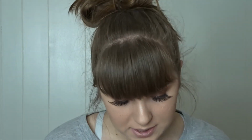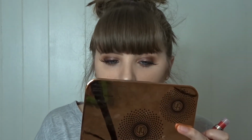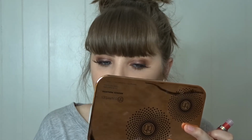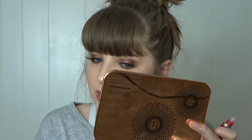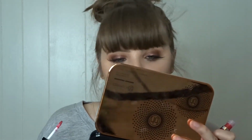Okay, now I'm going to do my lip. I'm just using my Rimmel London Nude in the City lip. I'm going to wait for it to dry down a little bit. Okay, now I'm going to go in with the Saute London gloss type thing, just to see if it makes it glossy. Yeah, it does.